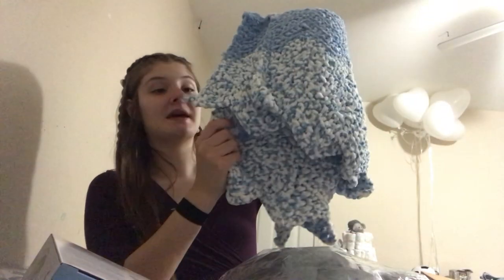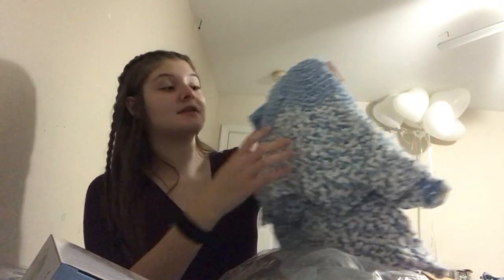We got our VTech monitor. This is the sound monitor. We're also going to try to invest in the Owlet to have that peace of mind while we sleep. My Aunt Kay, she made this. It is so soft too. I think it's crocheted. It is just so nice.